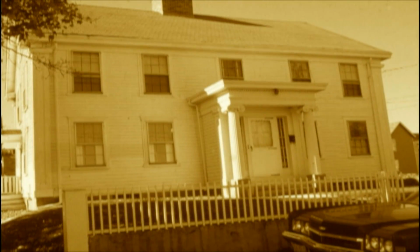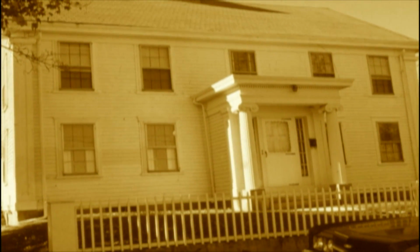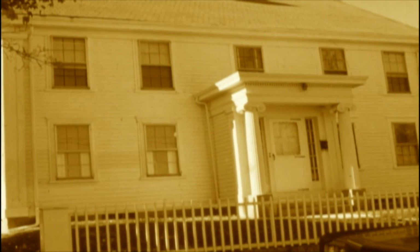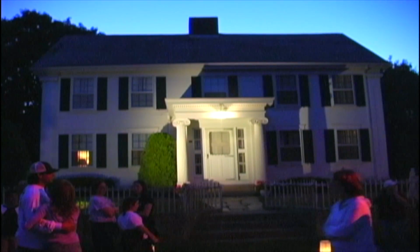23 Main Street, the Isaac Pierce House, circa 1847. This home is known as a Greek Revival Georgian home. Isaac Pierce was in the West Indies trade and operated a local store.